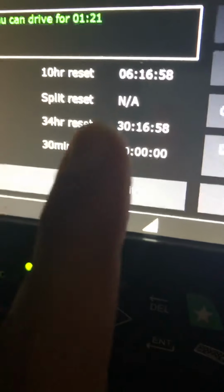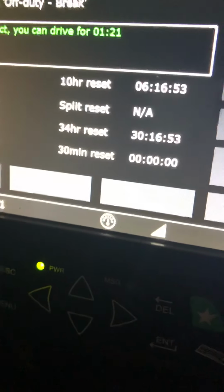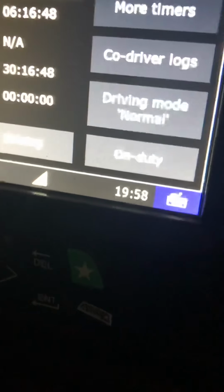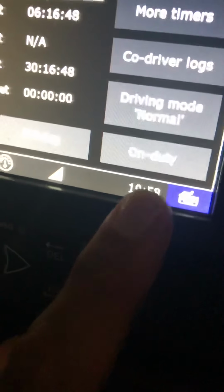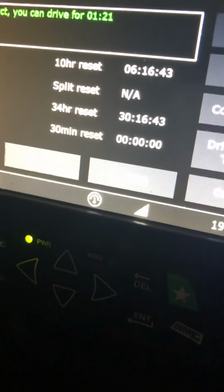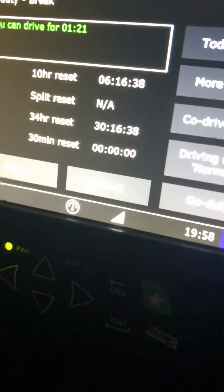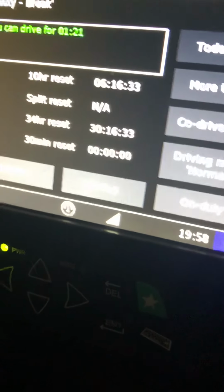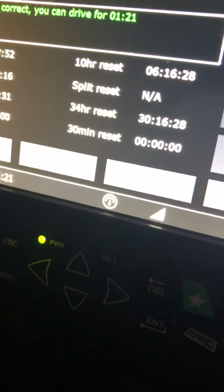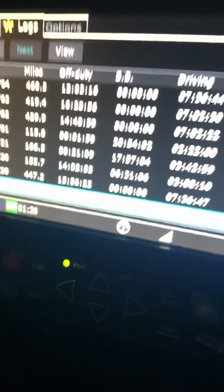So I can start driving tomorrow. I have another 6 hours, 16 minutes, and 58 seconds that I have to stay on break before I can start driving again. So as you can see right now, it's almost 8 p.m. 8, so 9, 10, 11. So I can technically start driving again tonight at 11:16. Of course, I won't do that. I'll start my clock off at a reasonable time, which should be about 7 or 8 o'clock in the morning.